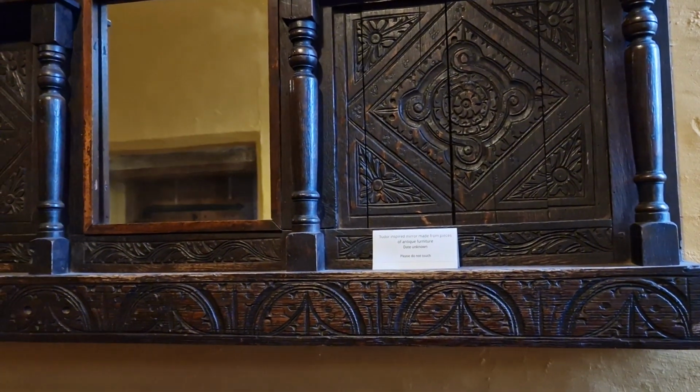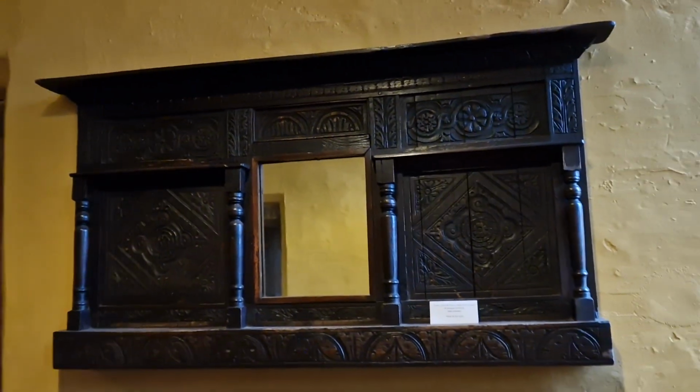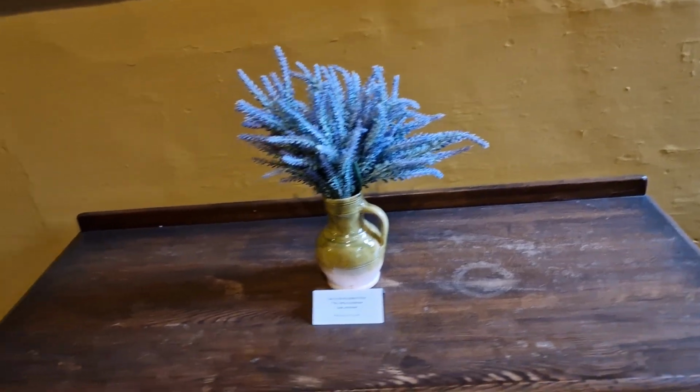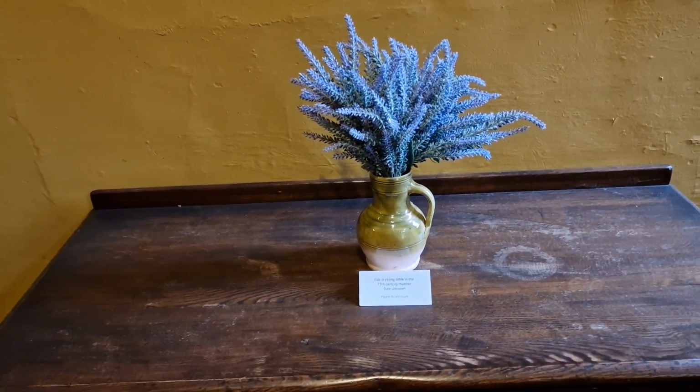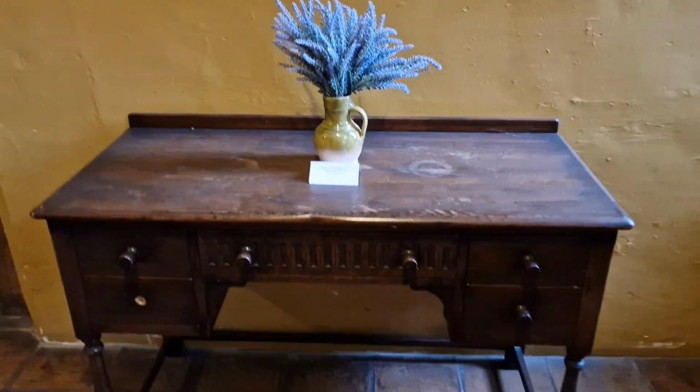Tudor-inspired mirror made from pieces of antique furniture, date unknown. Oak dressing table in the 17th century manor, date unknown. Please do not touch.